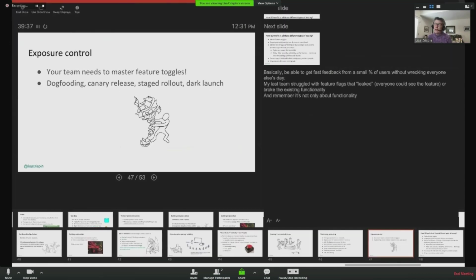Feature toggles, my last team really struggled with them. We tried to feature toggle something, and either we would accidentally turn it on for everybody, or it would break the existing functionality. So learn how to do that. And there are a lot of terms. You can read about these in Katrina Clokie's book on dogfooding. I prefer the term drinking our own champagne.